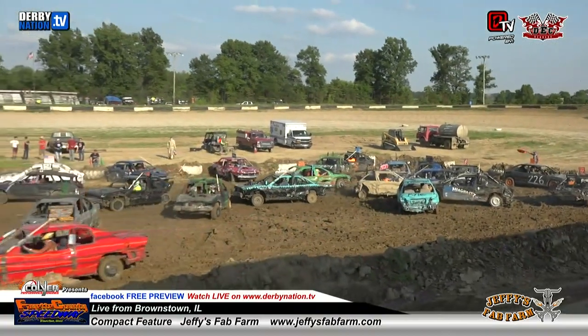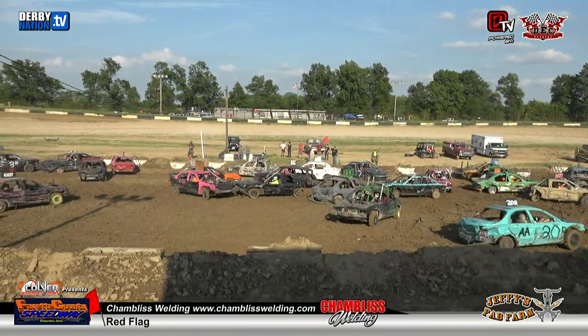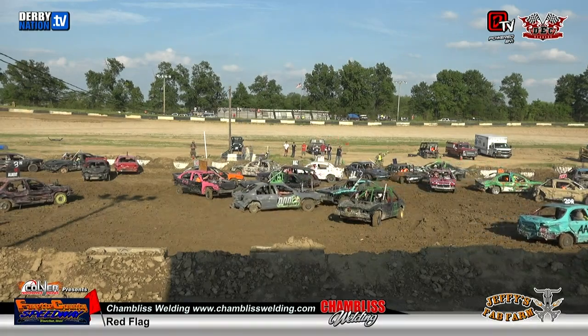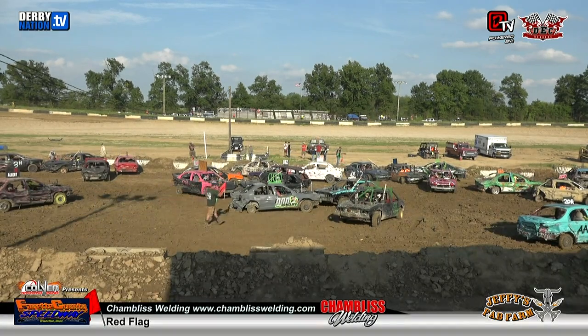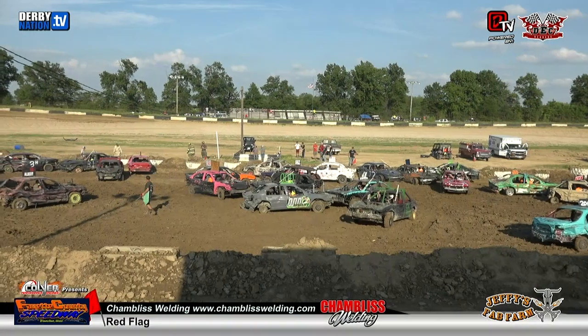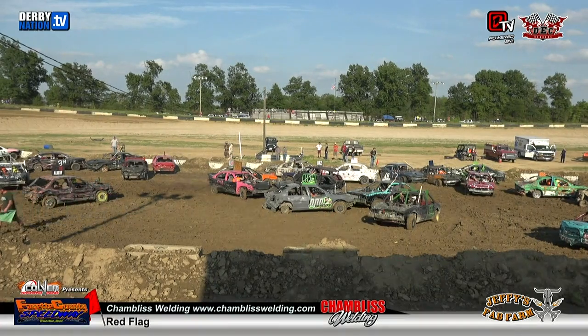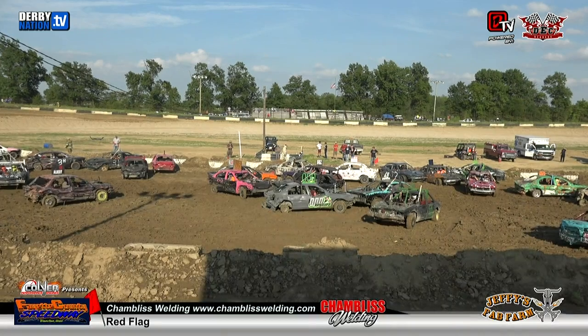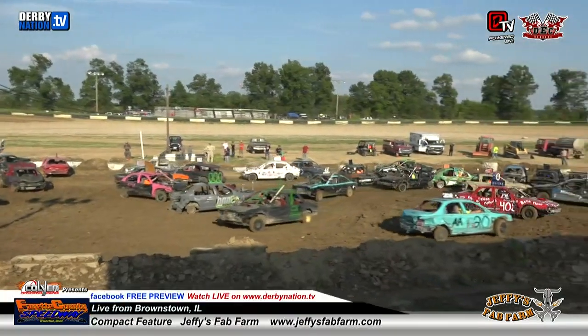Red flag on the track. Chambliss Welding red flag. Some drivers haven't seen it, still battling it out while they're trying to throw flags and stop cars. We have fire or we have debris on the track? Or both? They're stopping for debris. We're going to have a lot of those. Apparently back to green.